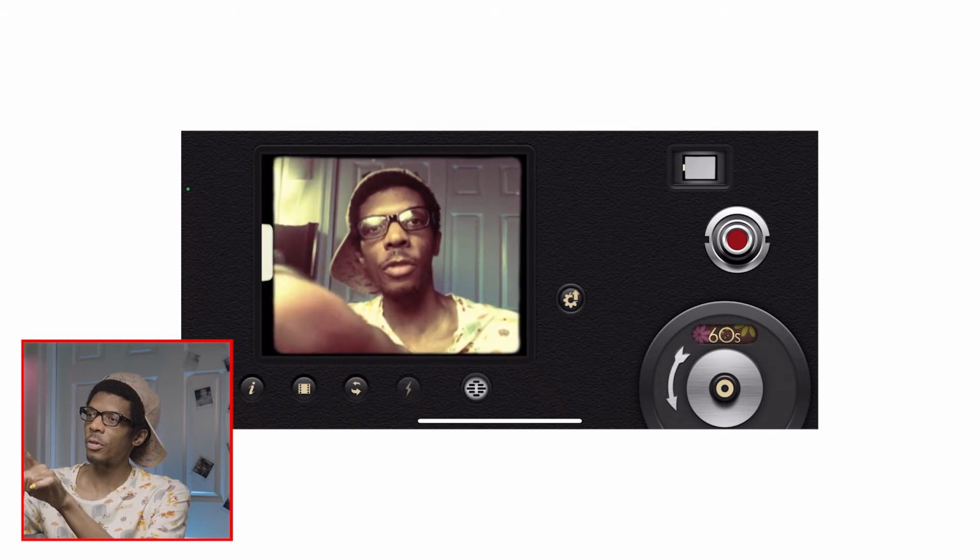Now the 8mm app is replacing a 16mm camera, an 8mm camera, a Super 8 camera, and with those you have to film it, develop the film, and scan the film. It's a lot. That is why I really like the 8mm app. And then it's expensive to buy the movie film and to have it processed. That's a lot.